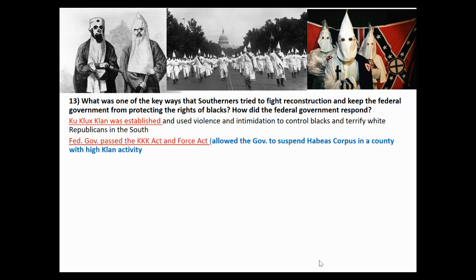The government's response was to pass the KKK Act and the Force Act. Now, this is huge. The federal government has the military in the South, and what the federal government does is it suspends habeas corpus in counties with high Klan activity. Now, remember, habeas corpus means that when you get arrested, you have to be charged with a crime. Well, what the government was doing here is rounding people up for being suspected Klan and throwing them in jail without giving them a trial, right? So the government is arresting Klan members for just being Klan with no trial.